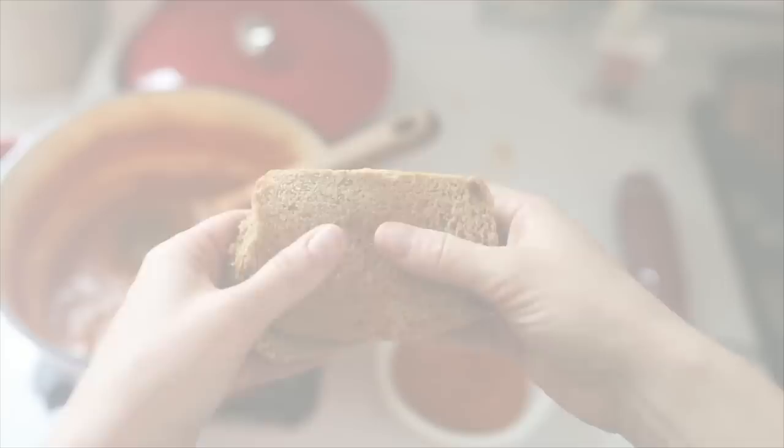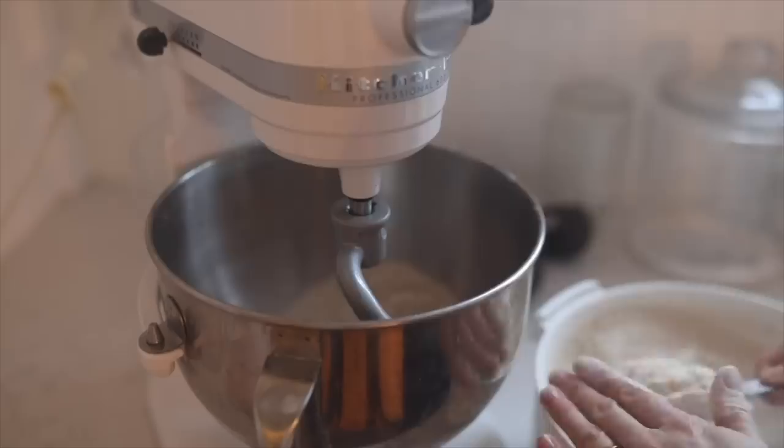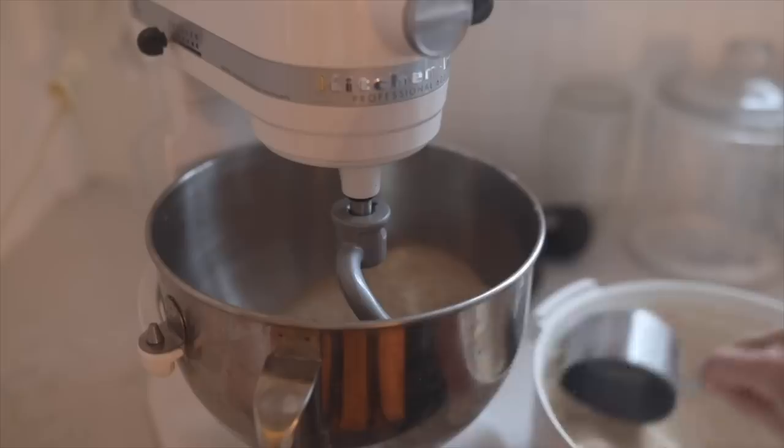Before, we did tomato soup and grilled cheese with homemade sourdough bread. Now, of course, I'm putting this footage in here, but the bread was actually made days before because with sourdough, you have to prepare about 48 hours in advance before you want to have your sourdough bread.